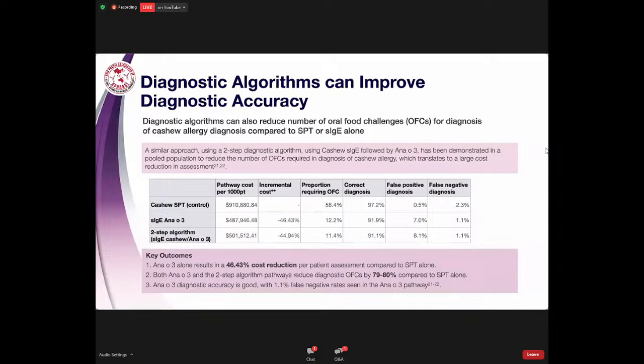Interestingly, and possibly because our ANA-O3 AEC is a lot better than some of the other components, ANA-O3 on its own actually performed very well. And we had a reduction of almost 80% for both using either ANA-O3 or a two-step algorithm, which used first to cut off the cashew IgE followed by ANA-O3, comparing that to skin prick test for cashew. So we significantly reduced the food challenges, and then doing some modelling, the cost to the health system was reduced by almost half from that alone.